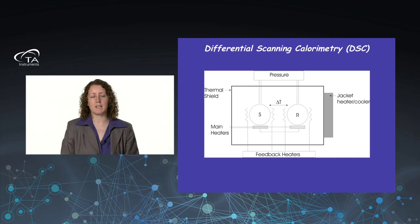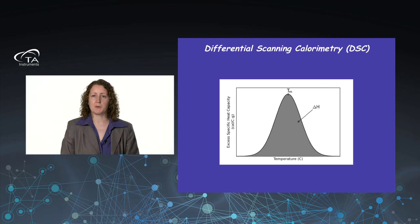So the chambers are heated at a very precisely controlled rate by the main heaters, and then the feedback heaters monitor the temperature difference between the cells such that they're held in thermal balance by applying or taking away power to the sample cell. This signal, the power compensation signal, directly relates to the heat capacity of the solutions, and that is the primary signal that's monitored in a DSC experiment and is directly proportional to the heat capacity of the solutions.